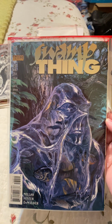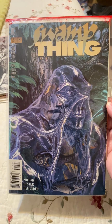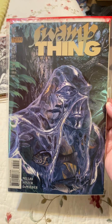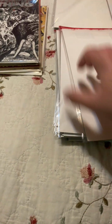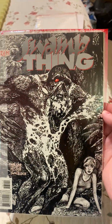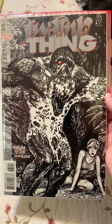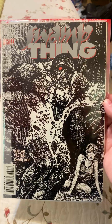So here we jump a little bit. Now we're getting towards the end, and this is issue 160 with an amazing John Totleben cover. But this is written by Mark Millar with art by Phil Hester and Kim DeMolder. These covers here were really interesting. So the last one was painted. This is more black and white artwork, but still by John Totleben. It's really pretty stuff. His line work is amazing.